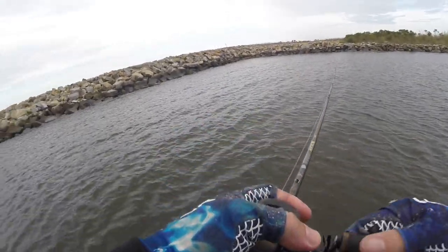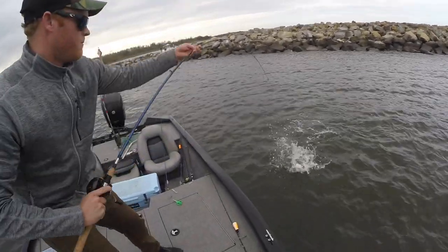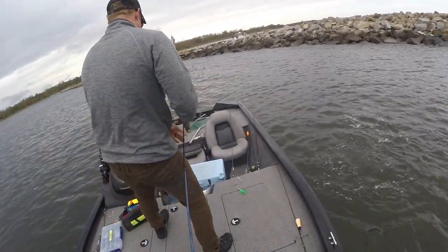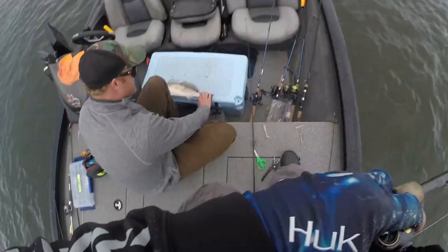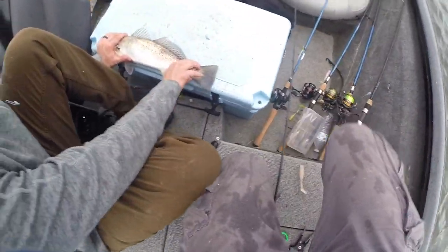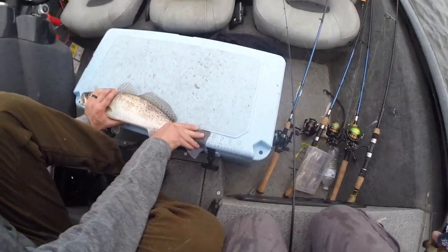And I got him one on first. Oh, yeah. Oh, dude, what? Here's another trout. Just shy. She's just shy. Hang on, let me get closer here. Just shy of 20, huh?